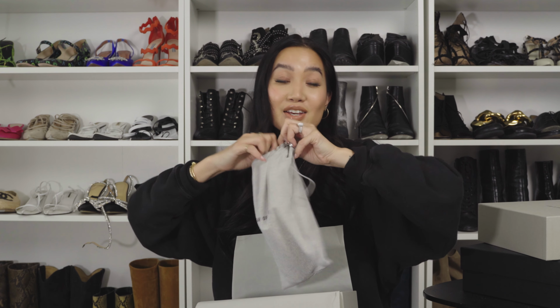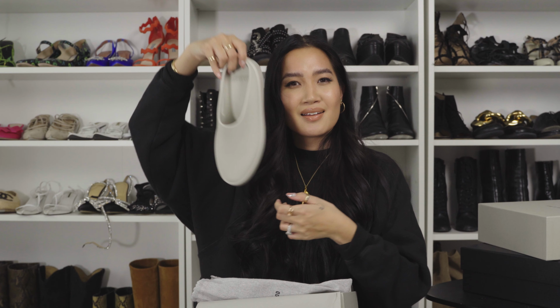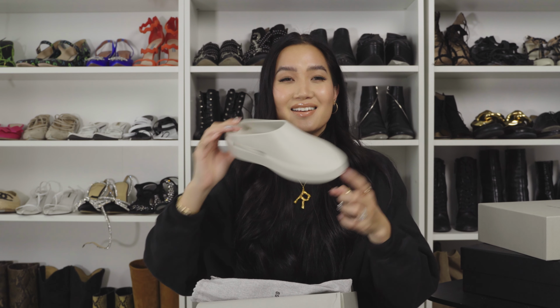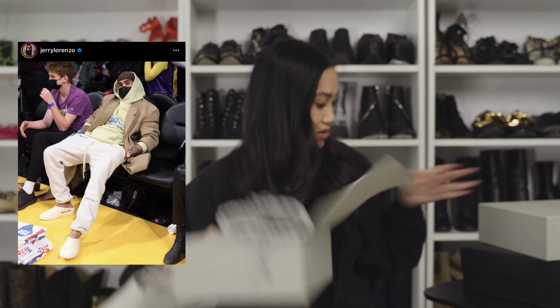So they're literally the rubber slides, mules, I don't know. What would you call them? I just feel like a super simple, easy slide-on shoe, super cool with sweatpants when you're trying to upstyle sweatpants and not just be super boring. Also if you're wearing a plain sweatsuit, this is the one if you don't wear a sneaker, and I'm not a huge sneaker gal, so this is gonna be for me.